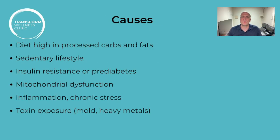Diets high in processed foods or carbs and fats, sedentary lifestyle, insulin resistance or prediabetes, and diabetes as well, mitochondrial dysfunction, just the mitochondria aren't functioning for whatever reason, usually related to inflammation, chronic stress, or toxins. And this is what I see all the time. Insulin resistance, visceral fat, inflammation, stressed out, maybe over-exercising or under-exercising, or in toxins.